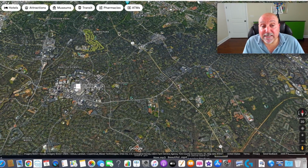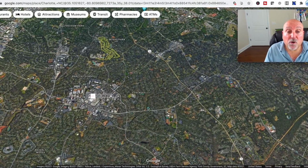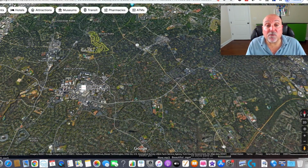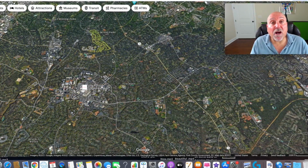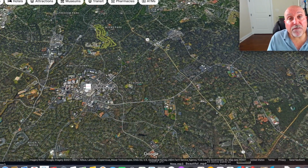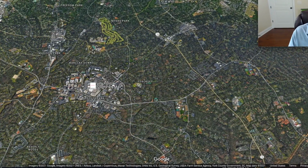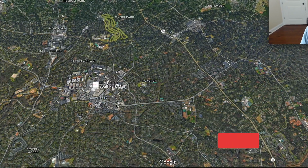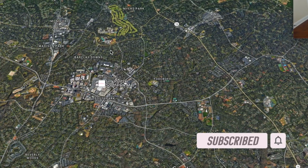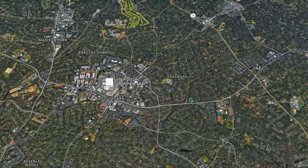If you follow 16 going all the way down, you're going to get to this area called Southpark and an area called Foxcroft and Barclay Downs. This is also very high-end real estate. Very expensive, beautiful homes, $500,000, $600,000, up into the millions. This is a very desirable area. South Park is where you're going to have your South Park Mall, restaurants, shopping. So a very desirable area. Neighborhoods on both sides of 16.